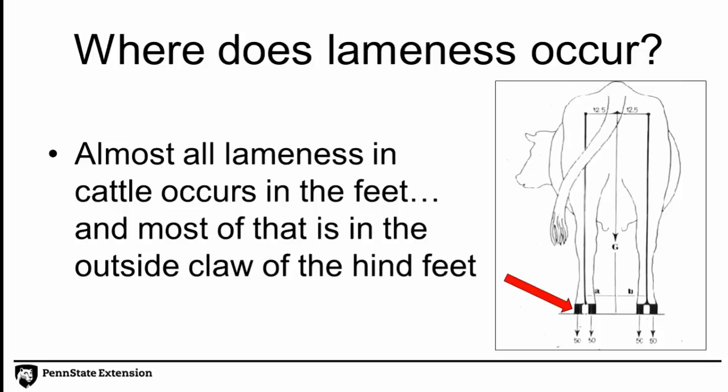But the nutrition is obviously going to affect all the claws in all the feet, and so it is certainly not the only factor that is important when we're talking about lameness, because then we would expect to see the same amount of lameness in all of the claws of all of the feet. So there must be some other factors that affect lameness and the occurrence of lameness in the outside claw of the hind feet. So we'll look at a few of those, and we can think about why that might happen.